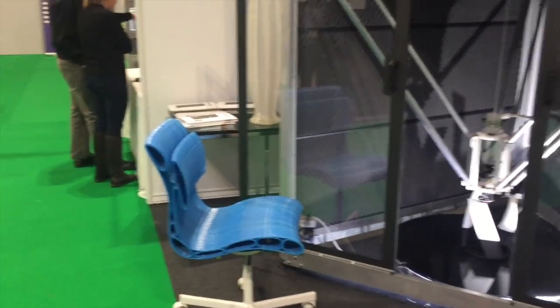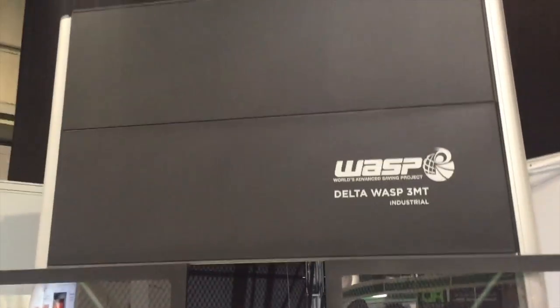Hi, AfroPed at TCT with WASP, David Neary and the amazing chair, which apparently was printed in how long? 5 and a half hours. 5.5 hours, which is unbelievable. What size nozzles did you have on that? We used the extrusion system for pellet, the 3MT industrial, with a 3.5 millimeter nozzle. And which printer did you use? The Delta Wasp 3MT.